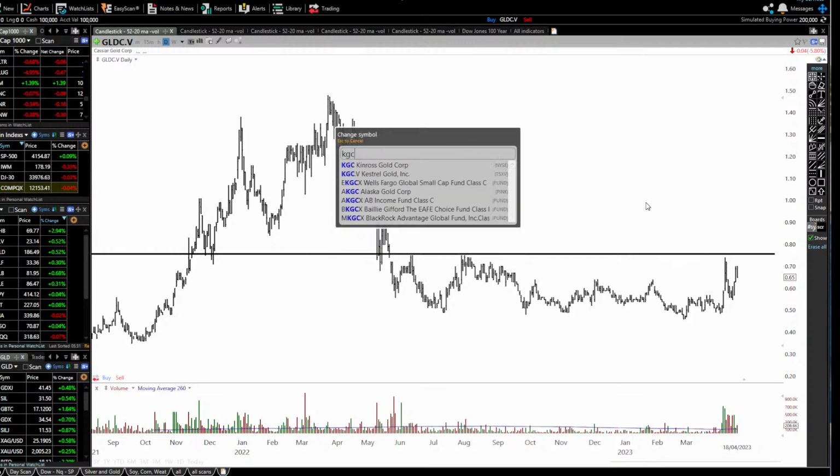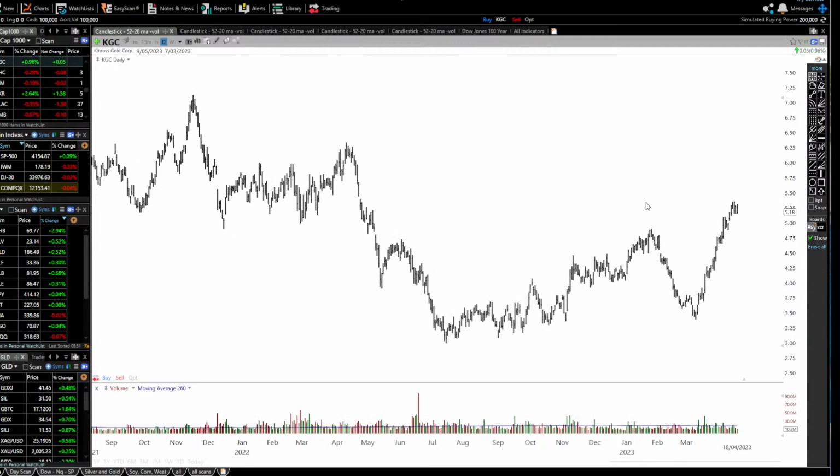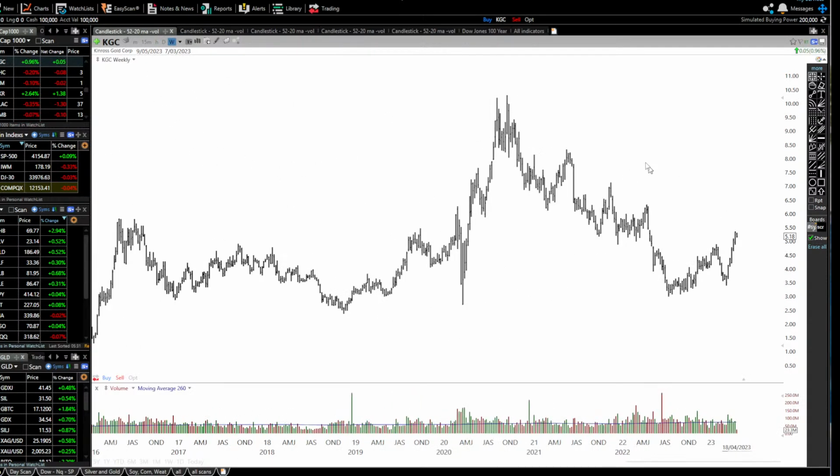KJC. Let's have a look at that one there. Yeah, this is actually looking quite strong. We were in a very big, strong downtrend, as you can see from there to there. But now we're starting to slowly build back up again, breaking above resistance there.